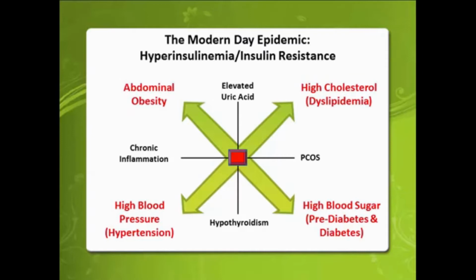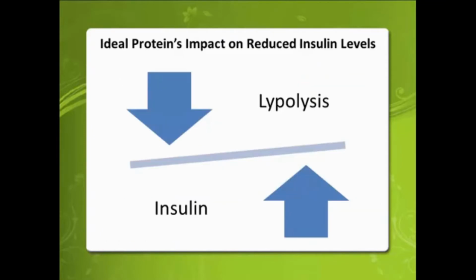The X in this slide represents the biggest health epidemic of our time, metabolic syndrome. It involves chronic conditions such as obesity, high cholesterol, high blood sugar, type 2 diabetes, high blood pressure, chronic inflammation, low thyroid function, and PCOS, among others. The red square represents the loss of insulin sensitivity, known as insulin resistance. A ketogenic diet directs your body to burn stored fat and improves insulin sensitivity, which can help you keep your weight off. This simple graphic is key to what we're doing.